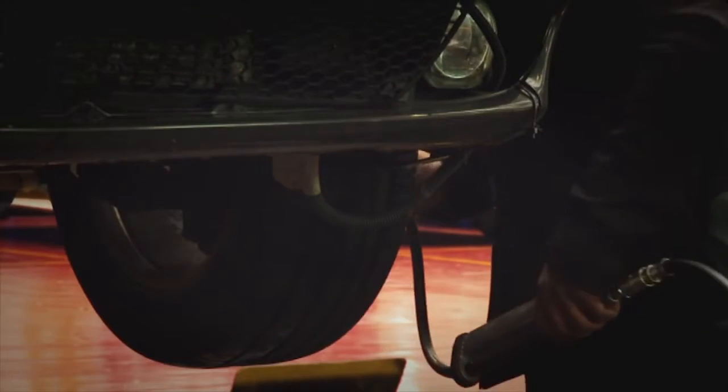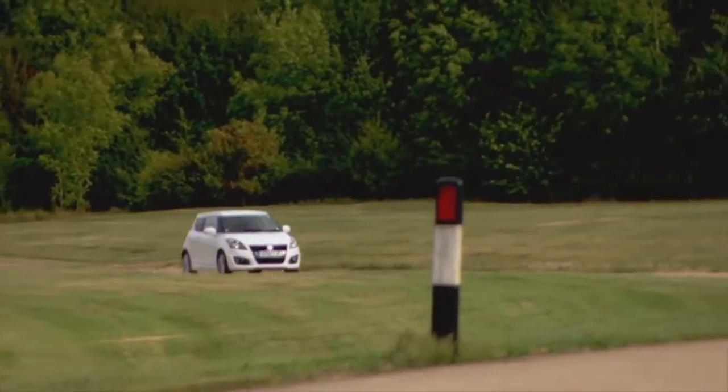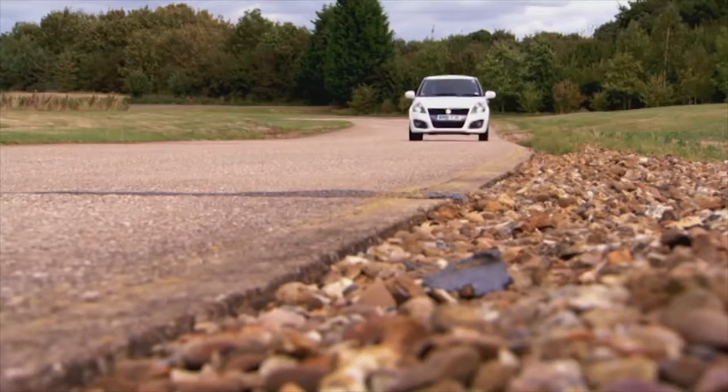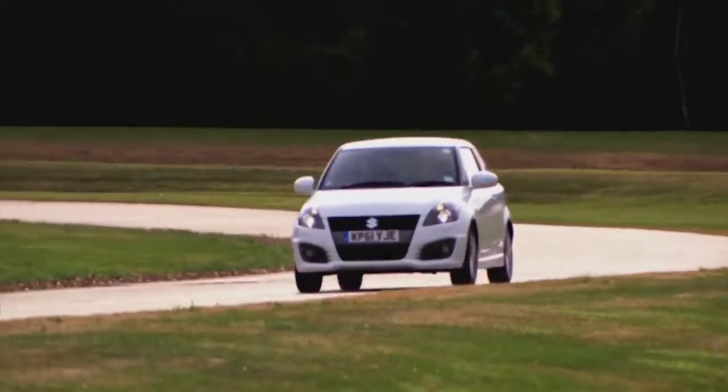But I still want to know if the type of air inside a tyre can affect the speed and feel of a car. I've got two identical Suzuki Swifts, one with tyres filled with air, the other with nitrogen. I'll drive each for 10 laps and compare how the cars feel and how fast they go.